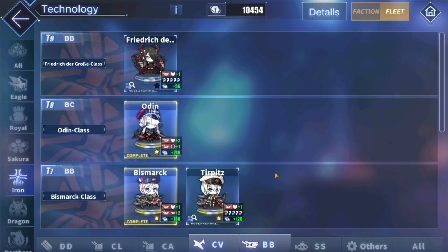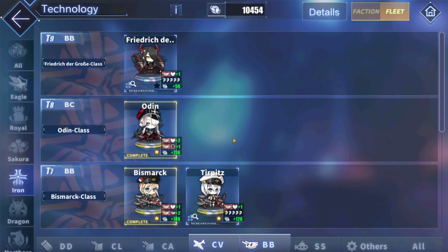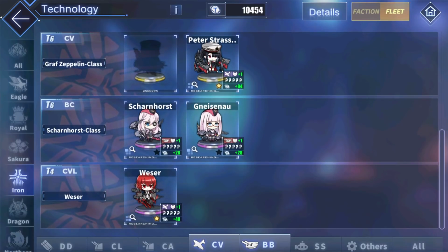And before any of you guys ask, yes, you can use FDG to farm for Odin. Is it oil efficient? Not really. Do people care about being oil efficient? Maybe. Anyways, there really isn't too much variety in the backline Ironblood ships that you can use, so I'll just quickly name everybody you can use. You've got FDG, Odin, Bismarck, Tirpitz, Zeppi, Peter Strasser, Graf Zeppelin, Scharnhorst, Gneisenau, and Weser.